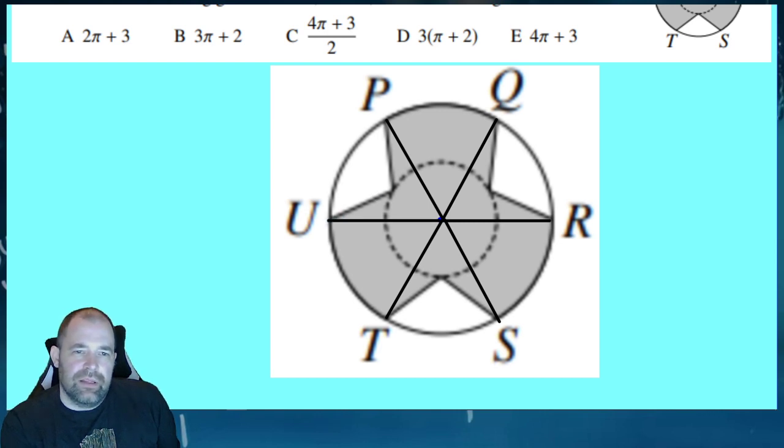So weirdly, if I'm looking to split this shaded area up, whenever I get one like this, I'm either looking to work out the whole circle and take off the white bits, or to split the bit I'm trying to find out into bits I can do. And because we know that this point here lies on this centre circle, I think we can work out the area of this shape here. So we can definitely work out the area of this shape and this one and this one.